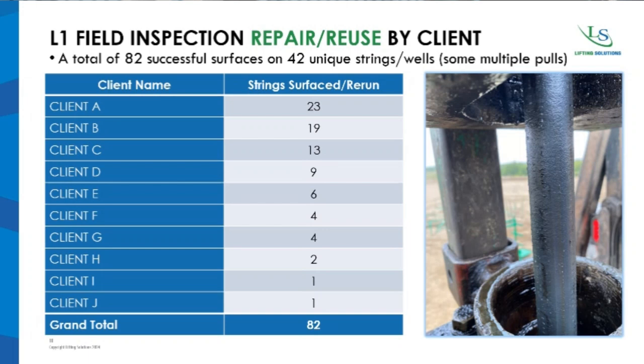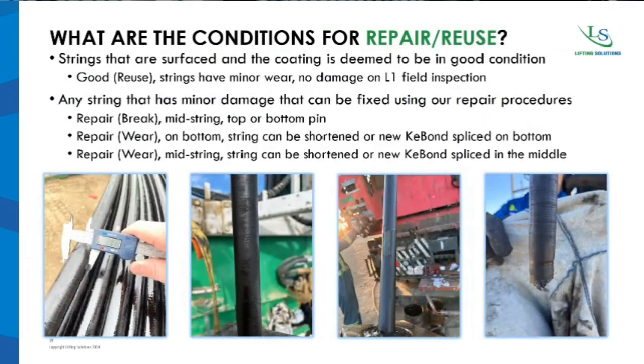Specific to strings that were surfaced and subsequently inspected, many were deemed to be in good reusable condition, with minor wear and little to no damage evident on our L1 field inspections. These strings were simply reused with some consideration for repositioning the string in the wellbore using sucker rod and pony rods to move the wear points up or down.